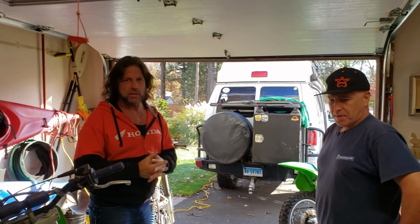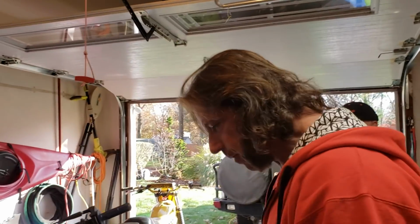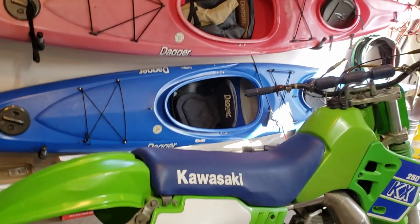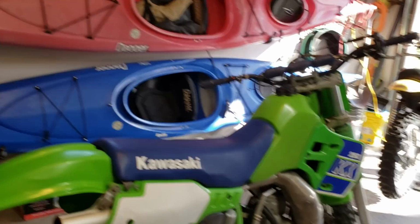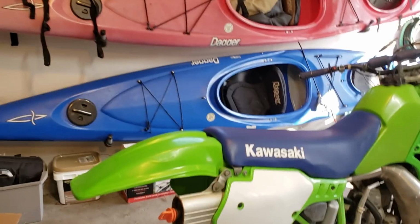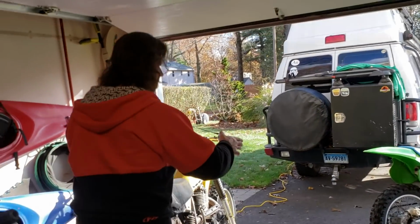I'll make it happen. Stay tuned, guys. It's a done deal. We're bringing all these home with us today, and we're going to do a frame off on this KX250. He's got a new frame for it that's going to be powder coated. We're going to make a really cool piece out of this. The CR will get built. Of course, the 500 is pretty close, as well as the KDX250, the 360X, and of course the Mugen. So we got some great bikes coming your way, guys. Stay tuned, and as always, God bless America.